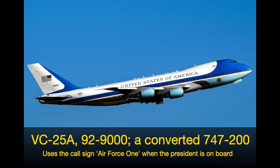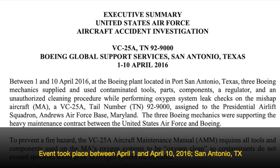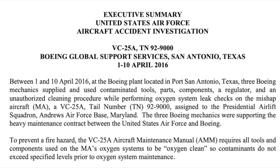This is back in 2016. And according to a mishap report from the Air Force, between the 1st and 10th of April 2016, Boeing maintenance workers at a plant in San Antonio, where a lot of heavy maintenance happens on Air Force aircraft, there were 3 mechanics who were using tools to repair the oxygen system on this 747. The tools were contaminated. And as a result, when they were performing a leak check with these contaminated tools, the system got contaminated with lubricants, greases, etc., which, because it's a pure oxygen system, has the effect of making this a fire hazard and endanger anybody using this aircraft.